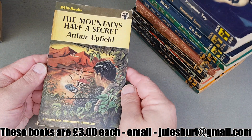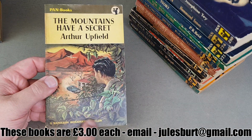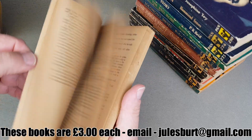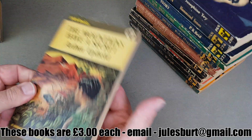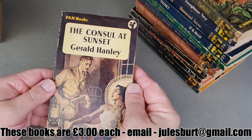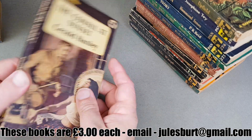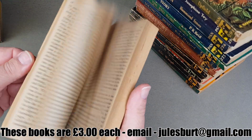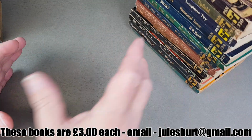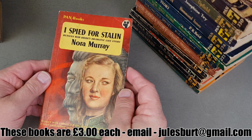Mountains Have a Secret, Arthur Upfield. This is £2.91. It's a Napoleon Bonaparte thriller, a little bit missing from the bottom of the spine, which is why it's in the £3 section. Another copy of The Consul at Sunset, Gerald Hanley. This is number 330, but in the £3 section. This is why it's so important that you just take the time to list the different price points and that, so we get the right edition.